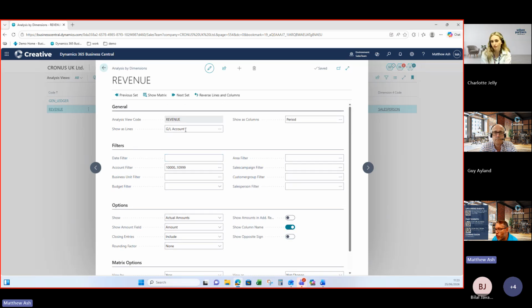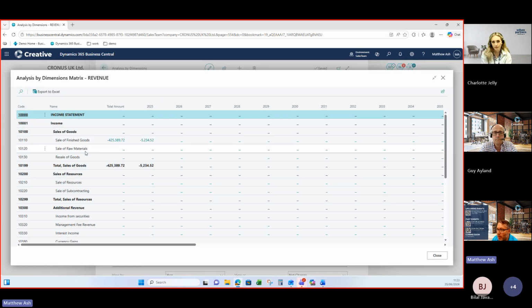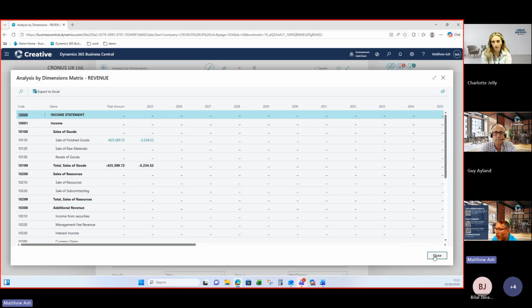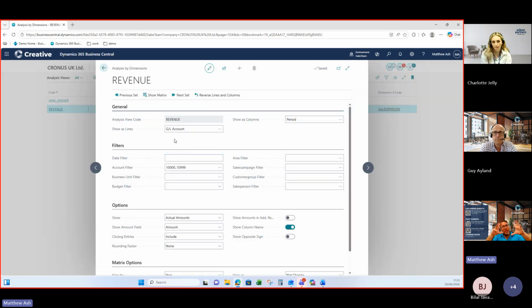What I'm going to do is show you initially that I can do some dynamic analysis of my GL accounts by period for my sales accounts. But I want to be able to analyze those dimensions that we've just seen, because I need to make decisions about our business. Are we going to carry on with that sales campaign in that region? Are we going to carry on with that product type to that region, or that product type with that salesperson? I want to be able to do dynamic analysis.